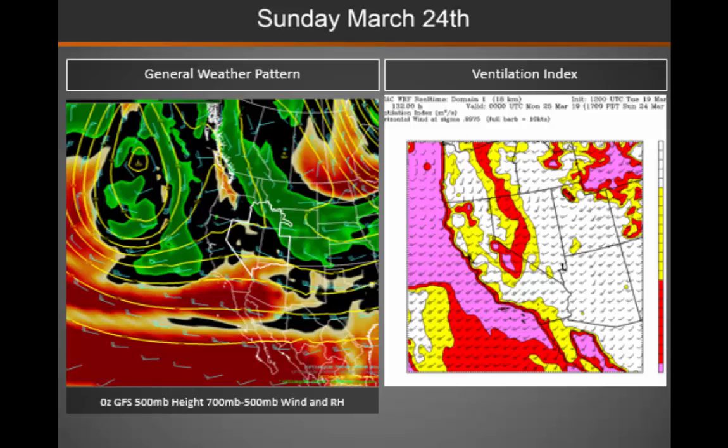On Sunday, that system quickly moves off to the east, so we will see some precipitation in the north, but nothing overly heavy, but certainly more than what we've seen recently. Drier conditions move into western and southern areas, along with good dispersion over the eastern two-thirds of the region, and poor dispersion as the winds decrease over western Nevada.